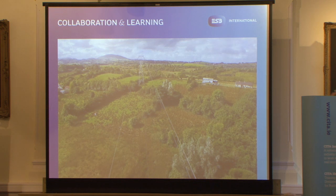The current ESB International drone was purchased in March 2015 for €5,000. It would have been very easy at the time to spend €50,000 on a drone, but we decided we'd check out the technology first before we invested much larger sums into something more advanced. The original purchase still offers great value for money.